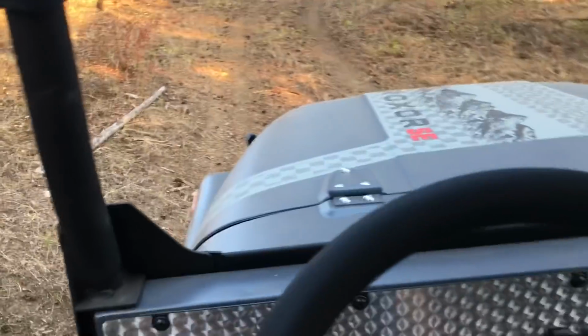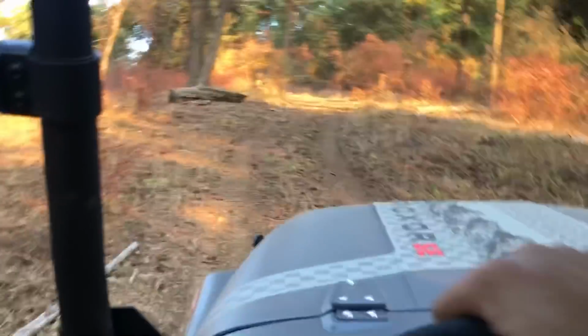Well, we'll go up, take this thing and go up past the old mother pine. That'll be a good test. This hill is about as steep as the other one, but it's even a little longer, I think.